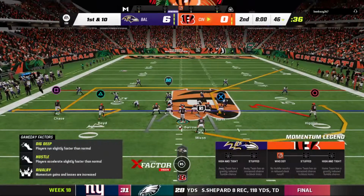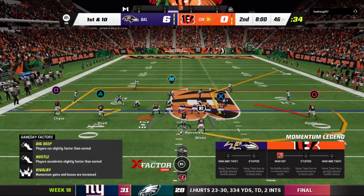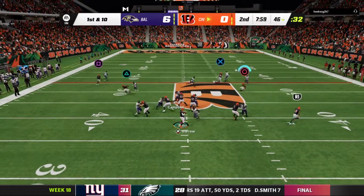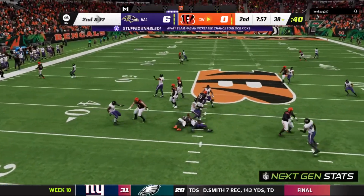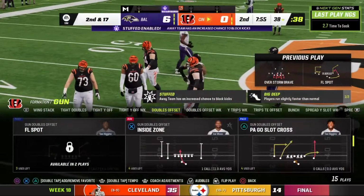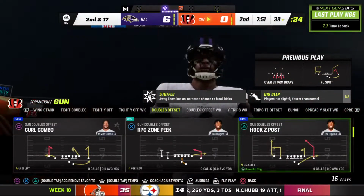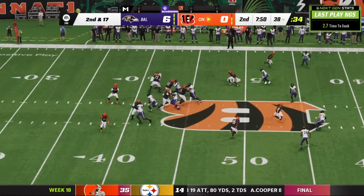Here we go. A big hitter to start the drive has him up near midfield here for 1st and 10. Here we go. Here's Burrow. And he goes down. The Ravens able to get to him. Patrick Queen coming in hard there on the blitz, and he gets him 7 yards behind the line of scrimmage.